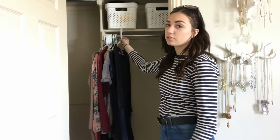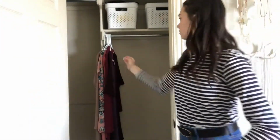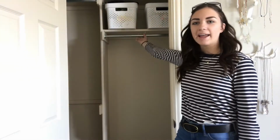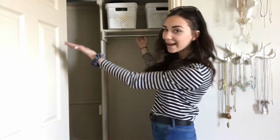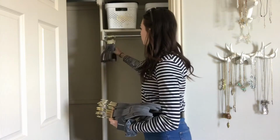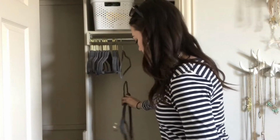This is actually a much longer process than I thought it would be. It is official. I have cleaned out my closet. I think I just buried my hangers. Awesome. Good thing I have more handy dandy hangers. Oh, they're so cute.